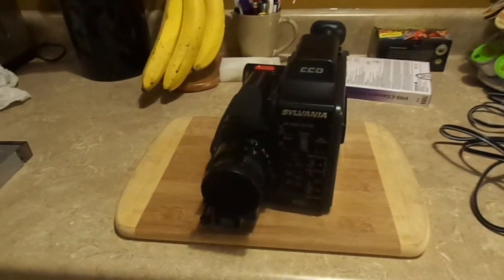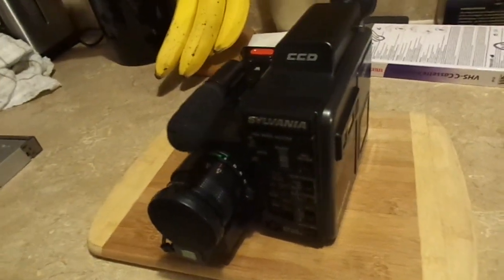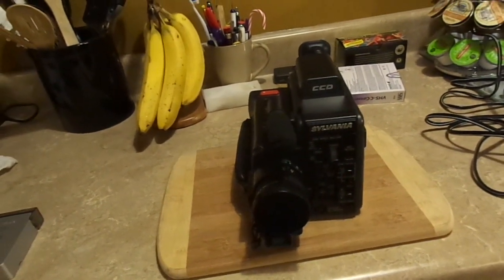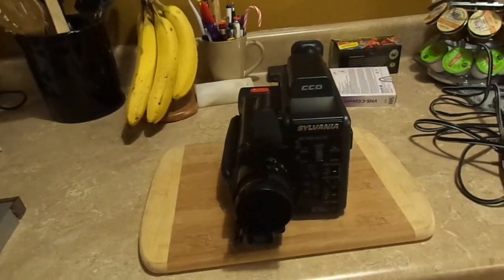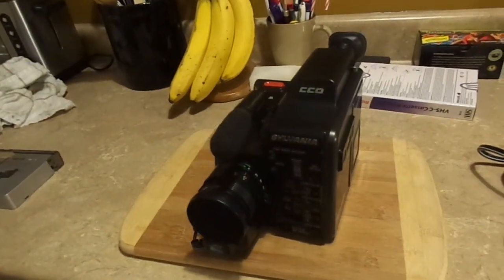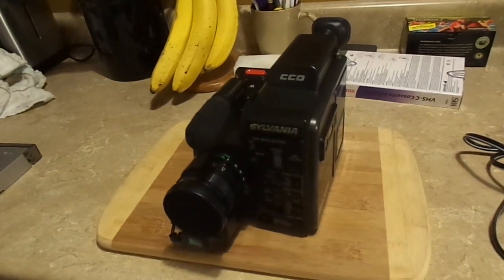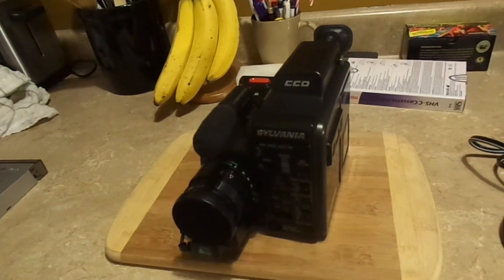This is a very inexpensive camcorder for its time period. Sylvania wasn't really the go-to brand for high-tech gadgets. They were more of a familiar brand that many people were well aware of. Sylvania was big in the light bulb and television business. They made a lot of televisions, mainly because they made their own tubes. So I believe they were actually a complete manufacturer at one point.